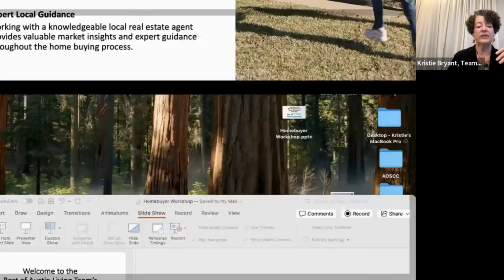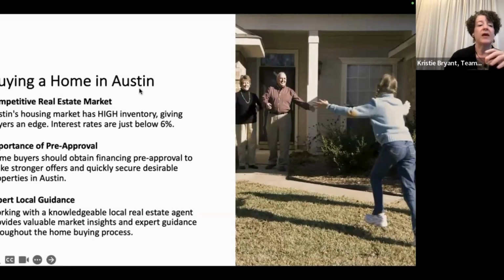And again, if you have questions as we're going through, please let me know. The importance of pre-approval. It is very important, and we'll go through the full home buying process. But one of the first things that you need to do is get approved with a lender. We have lots of lenders that we work with that we're happy to put you in touch with. There is a difference between a pre-qualification and a pre-approval, and I'll get to that here in just a minute.